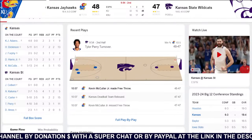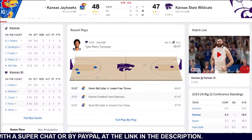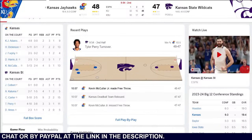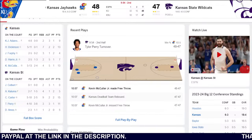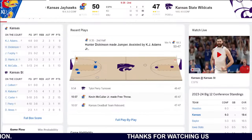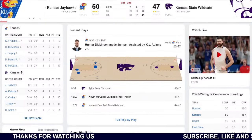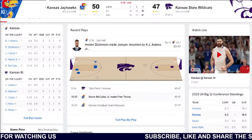K-State with it. Tyler Perry into the corner. Gasson back to Tyler. He tried to bounce it, and that one went off Tyler. He was doubled by Adams and Furphy. Good defense there by KU. It hit KJ Adams' leg. They didn't call it a kick. Hit his leg and then went right back off the Wildcat and out of bounds. KU by 1. 9:48 to play in the game.